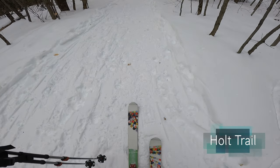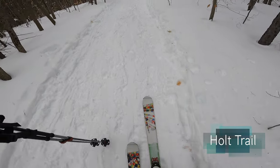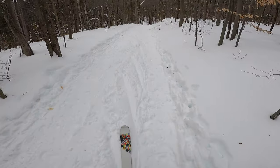Skinning up right now, starting to get a little bit warm, glad that I dressed cool. I only wore the shell and a long sleeve shirt. This is getting fun. Looking forward to skiing down.